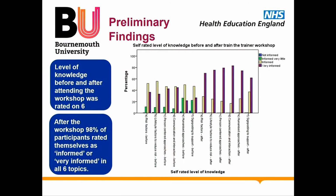So the next three slides are snippets of clearly a far more extensive piece of research. It's self-rated knowledge before and after the trainer workshop. The green and the blue identify those who were signalling they either weren't informed, fortunately not that many, and those who were informed very little. And the second set is the change, so the before and after. So clearly an indicator, demonstrating a degree of value from those who have attended those particular workshops.